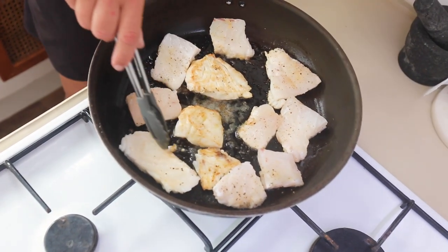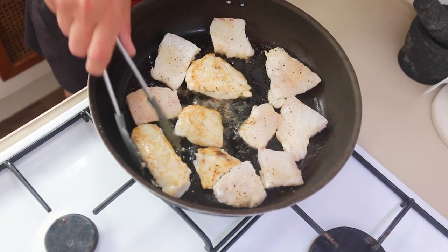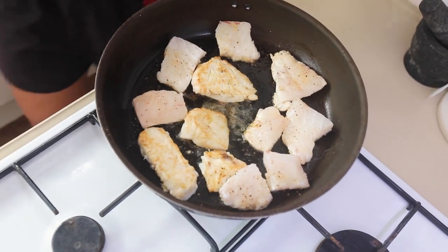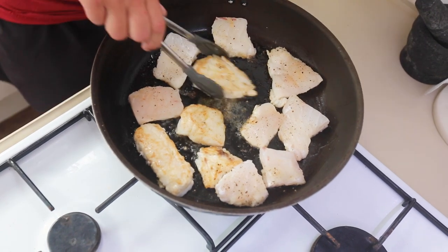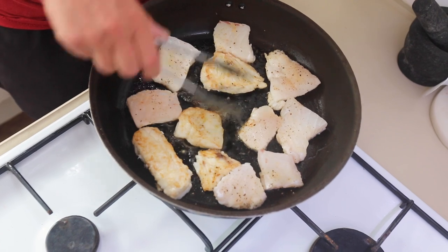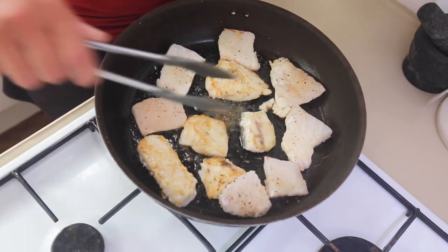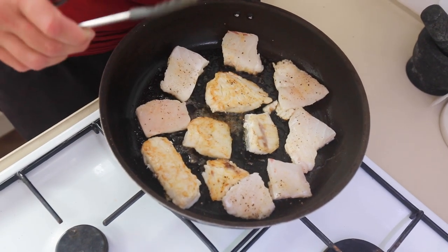So this one as well. There's a nice white line around the edge, and to be honest, I'd rather undercook my fish than overcook it, because once you overcook it, that's it, you've ruined it. But yeah, this looks amazing. I'm so excited to eat my first red emperor. It smells so good too.